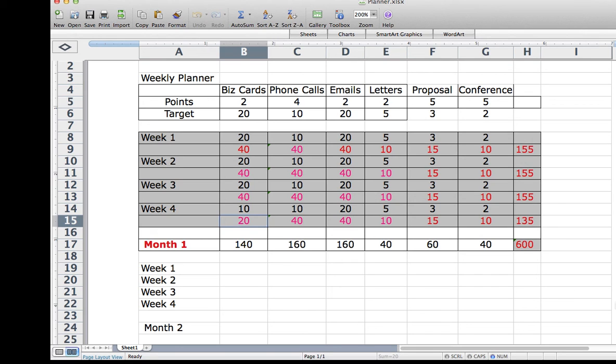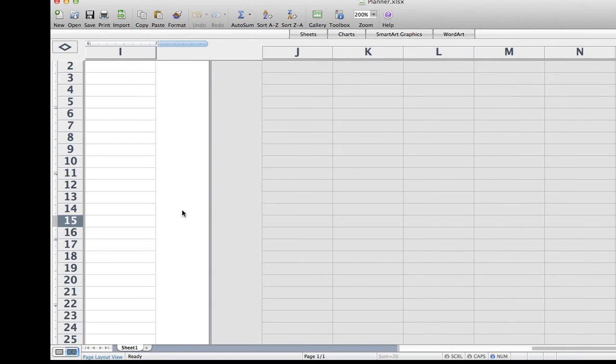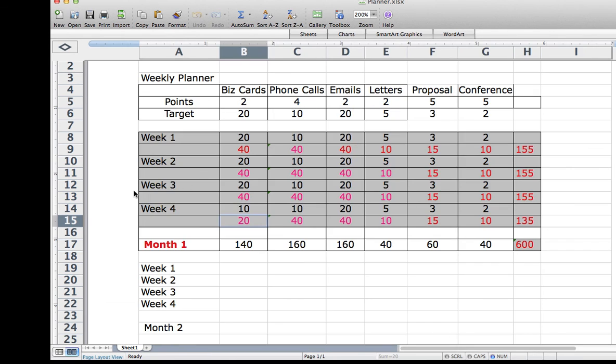So I'm going to see if you can understand this. It might be confusing. If it is, I'll try it again. But this is my first attempt at explaining to you the 52-week planner. Remember, these are your actual numbers up here next to the week. This is your formula based on the actual number times your points. It runs out to a total, top and bottom, and then you add it for 600 points for the month. This is just an addition.